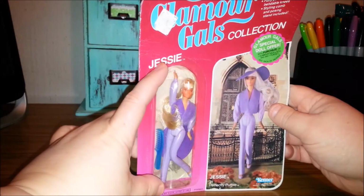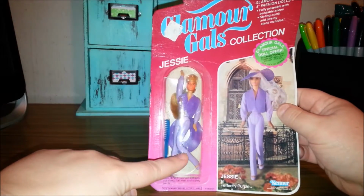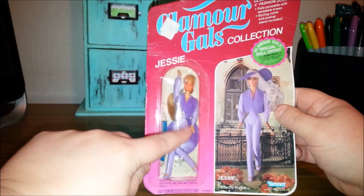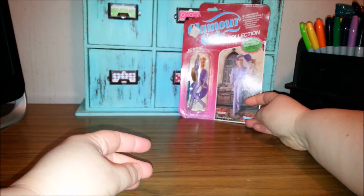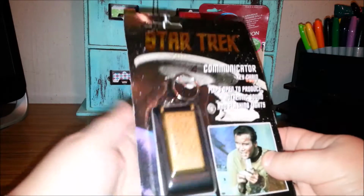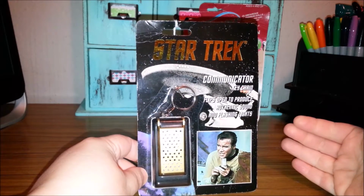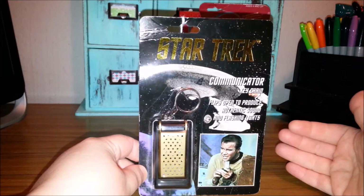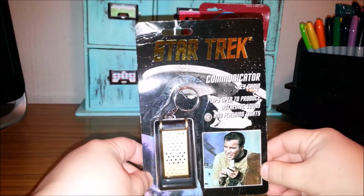So this first item up here, this is a Glamour Gals doll made by Kenner in the 80s. And this doll line wasn't super popular, so they are still a little bit hard to find. I sold this one for $12. I believe I paid 50 cents for it. So that's a pretty good return. And the loose ones don't sell for a whole lot. But if you get like a lot of them together, they do pretty well.